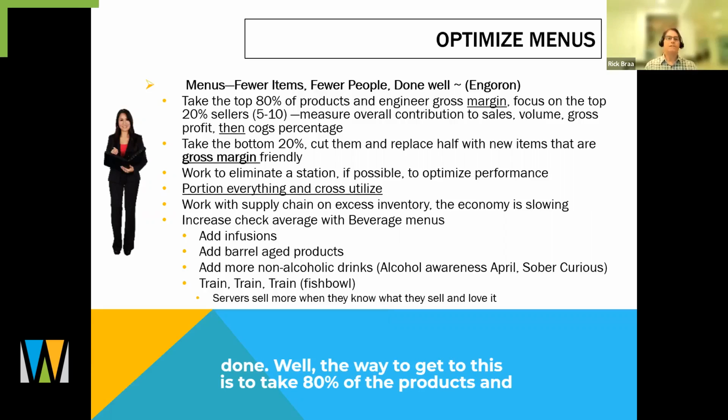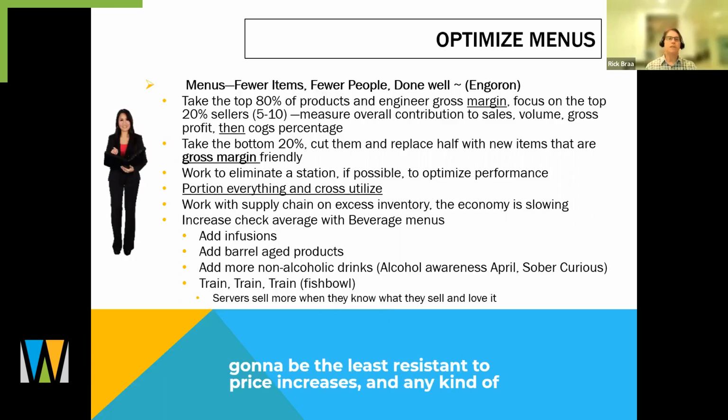The way to get to this is to take 80% of the products and engineer to gross margin. If you focus on that top 20%, that's going to be 80% of your sales. Really focus on those items because they're going to be the least resistant to price increases and any kind of adjustments. So measure the overall contribution to sales, to volume, to gross profit, then look at the COGS percentage because we're in a period of inflation. You really want to be driving margin and not be as concerned about percentages as we have been in the past. We'll get back to that at some point, but right now it's really important to be driving margin.